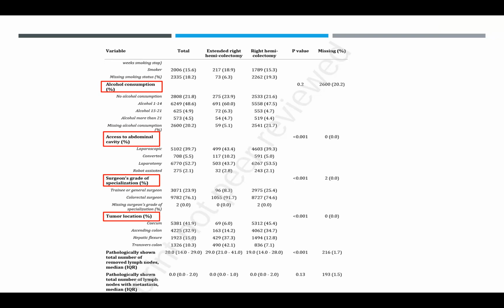Carry on. And also the surgeon's grade of specialization: there is a significant difference, where a colorectal surgeon has operated in around 90% in the extended right group, and only in 75% in the other right hemicolectomy group. And also with respect to tumor location, cecal cancers have still been operated, and also ascending colon for extended right hemicolectomy.